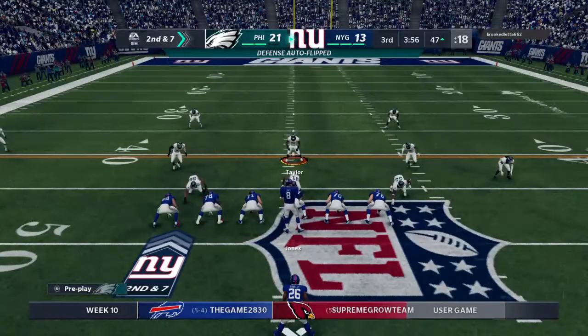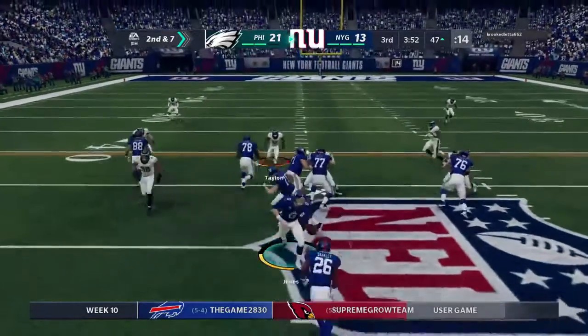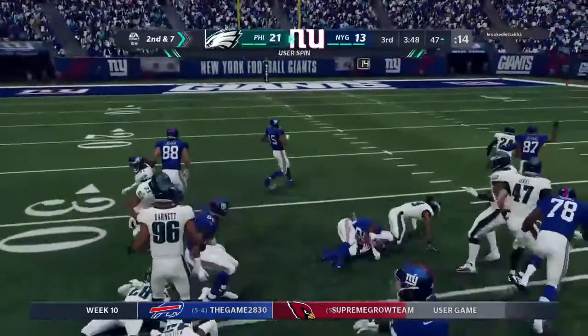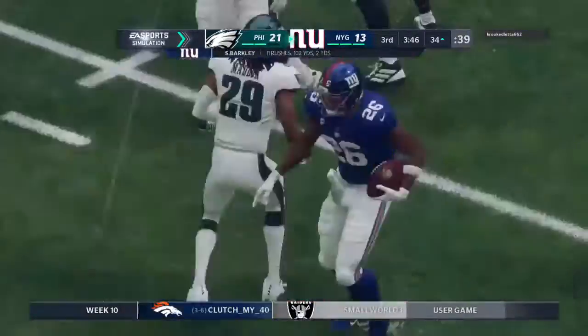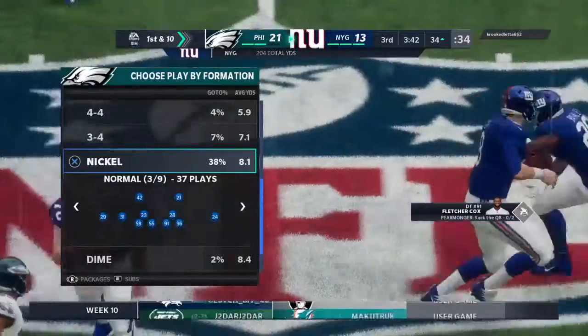Now here's 2nd and 7. 47's the mic. 47. A handoff to Barkley. And he gets this inside the 35-yard line. Give him 14 on that one and a first down.